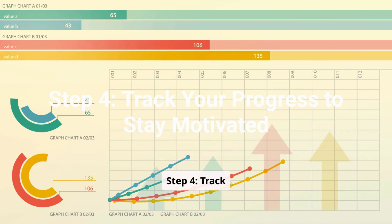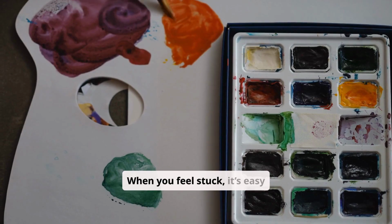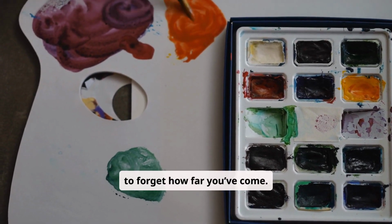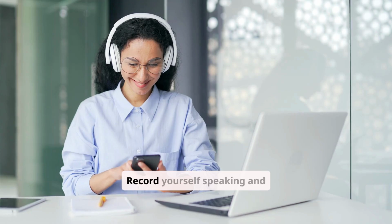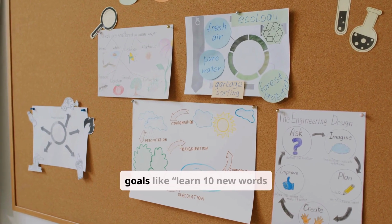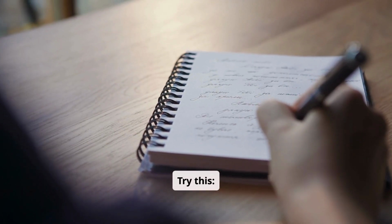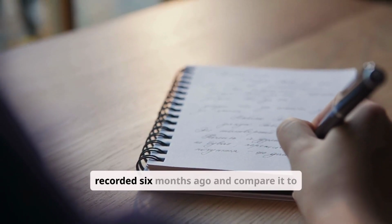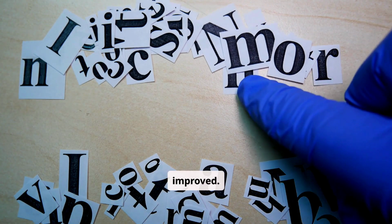Step 4. Track your progress to stay motivated. When you feel stuck, it's easy to forget how far you've come. Keep a journal of new words and phrases. Record yourself speaking and listen to old recordings to hear your improvement. Set small, measurable goals like learn 10 new words this week. Try this. Look at something you wrote or recorded 6 months ago and compare it to now. See how much you've improved.